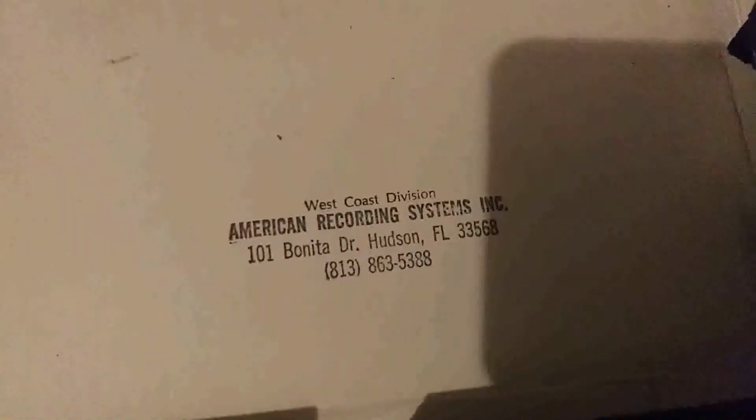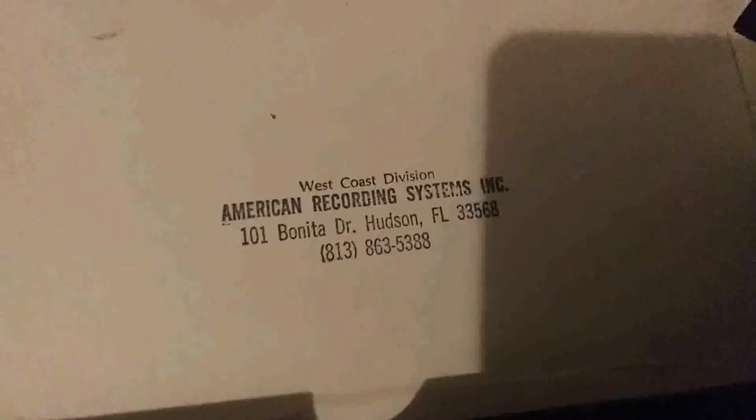Now, the purple print date had long since rubbed off. The print date at the top, though, is September 20th, 1990. And yet it's run from the original 1981, or 82, rather, master. And this was from the West Coast division of American Recording Systems Incorporated, originally. And then it ended up at a Blockbuster of some sort.